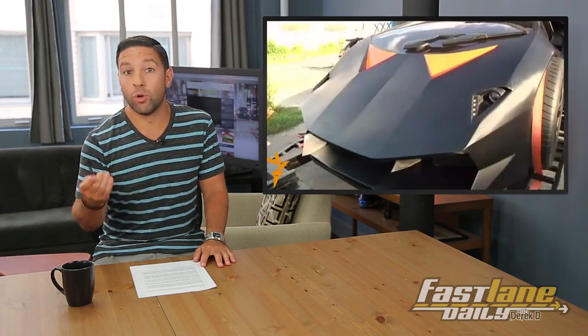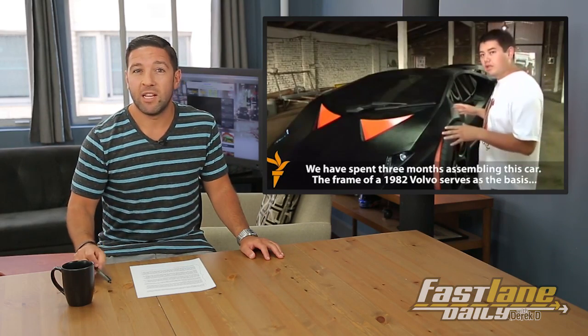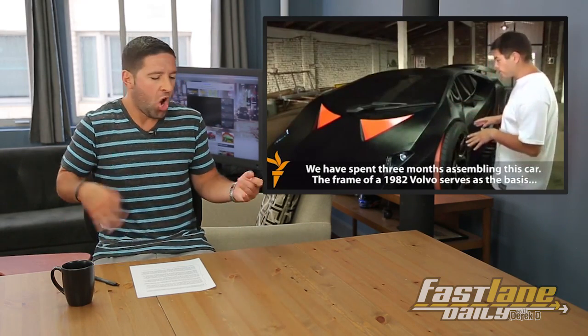Cool or not, what do you guys think? I honestly think it is pretty cool. These guys took a bunch of spare parts and made an almost Lamborghini Sesto Elemento.